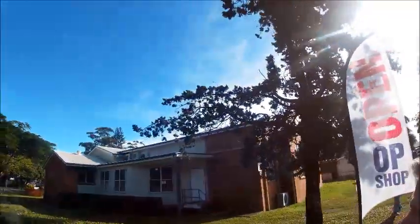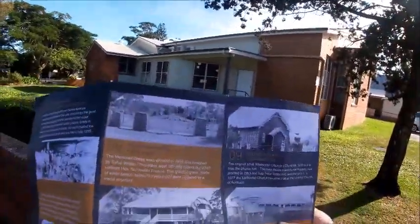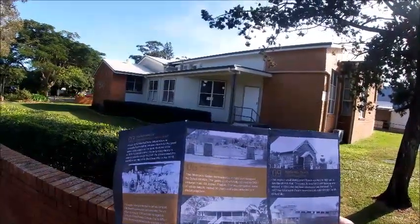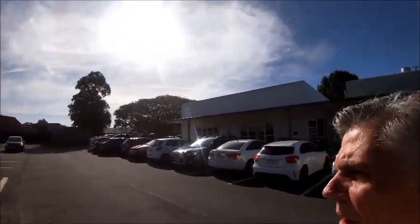Well, we're at point number 9, and as you can see, it says the Methodist Church. So it was built in 1907, but this building obviously wasn't. There's a little op shop around the corner here.